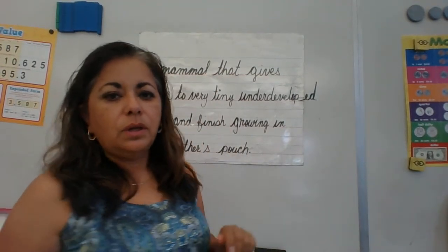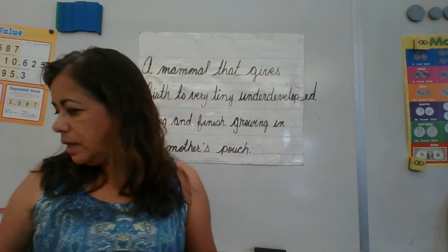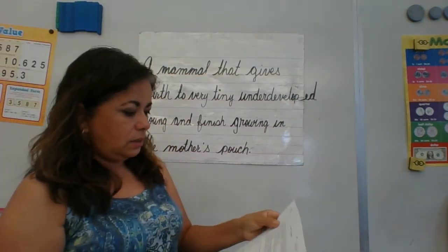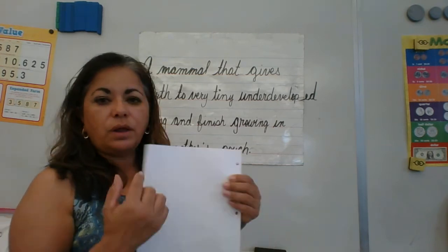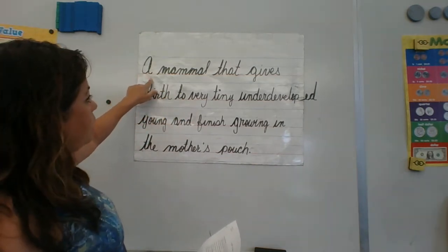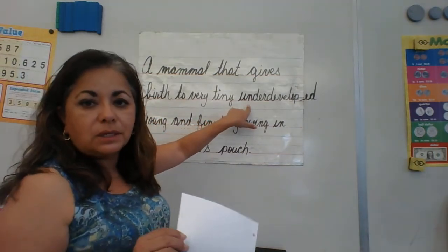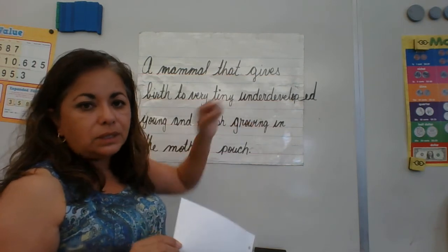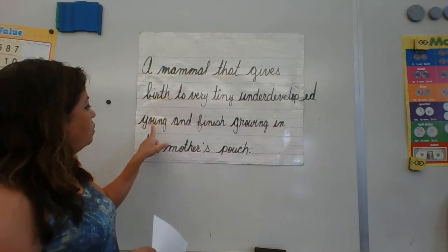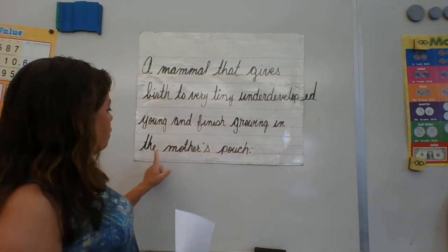Okay, so number 1, I know it's kind of long. Try to write small so it fits in. I might have only given you 2 lines. If for some reason those 2 lines are not enough, go ahead and finish writing the answer in the back. But a marsupial is a mammal that gives birth to very tiny, underdeveloped young. Underdeveloped means it's not finished forming yet. It's still a teeny tiny little baby. And they finish growing in the mother's pouch.